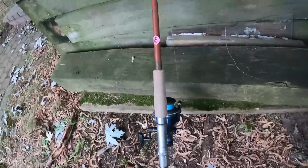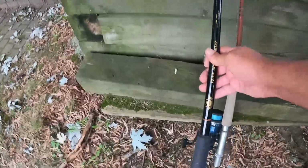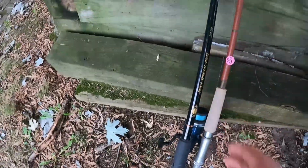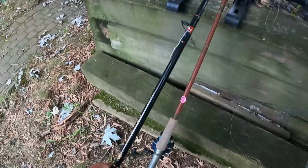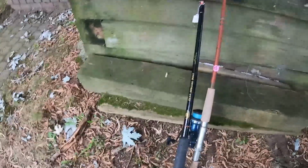But I think the reel is worthless. This is a Penn special boat rod. And I gotta tell you, this thing is beefy. What I got it for? 10 bucks for this. There's any old Greek guys who like to porgy fish with oversized tackle. This is the rod for them.